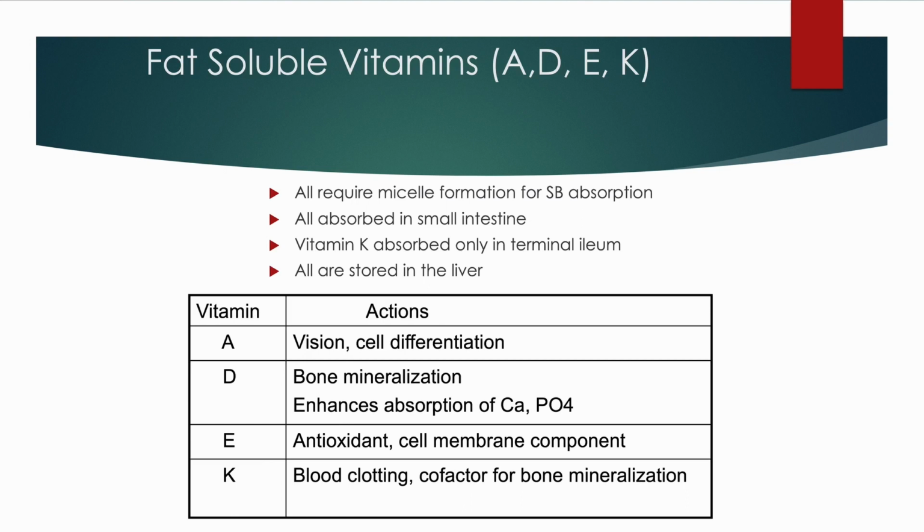So here are our fat-soluble vitamins. They are absorbed in the small intestine. Vitamin K is also only absorbed in the terminal ileum, and they are stored in the liver. So these are fat soluble. They are hydrophobic, and because they're fat soluble, they're stored in the liver. We tend not to see these deficiencies very often. It takes a while before our stores are depleted.